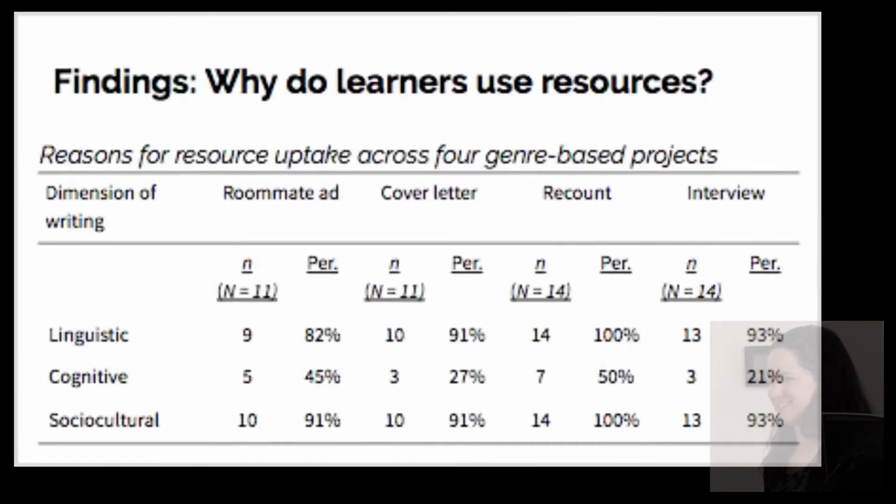So moving into the findings, the table that you see here is a summary of how I categorize learners' reasons for using resources from the model text. And I situated my analysis within those 3 dimensions that we talked about that Kern and Husser mentioned, the linguistic, the cognitive, and the sociocultural dimensions, to try to understand what the reasons that learners gave for using model text features related to most in terms of literacy.